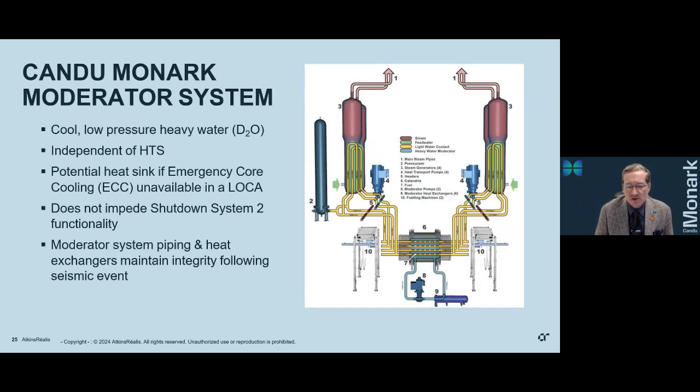The moderator system is very similar to any CANDU with a couple of differences. The heat exchangers are not vertical, they're laid out horizontally. And there are 4, consistent with our 4-quadrant approach, which I'll talk about later. The only other thing that I will say is that the moderator system as a whole is seismically qualified to the full design basis earthquake.